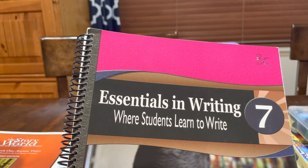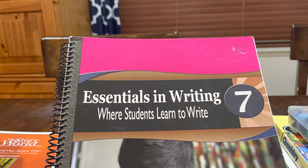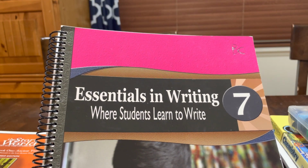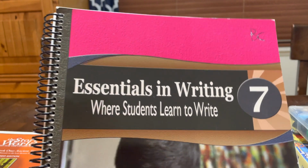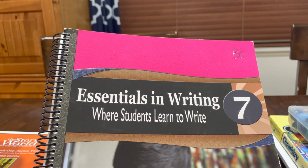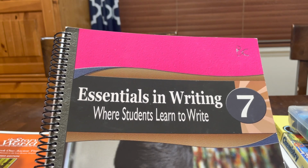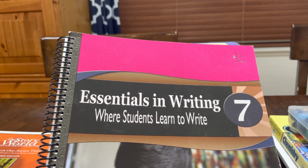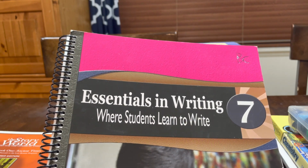Very favorite, Essentials in Writing. They did the entire number 6 booklet through number 7 this year as well. So absolutely love this. I don't think that we could look for anything else that would be better. It's just a fantastic way to do grammar and writing. So we highly recommend this.